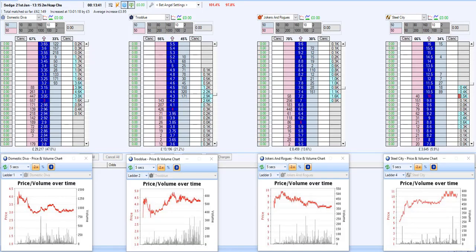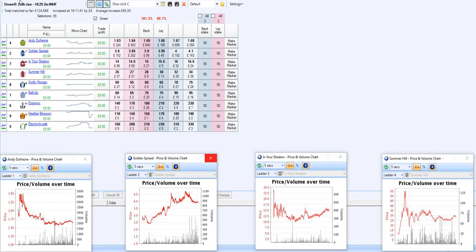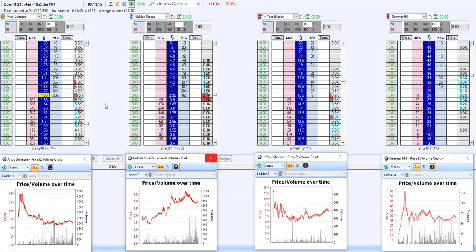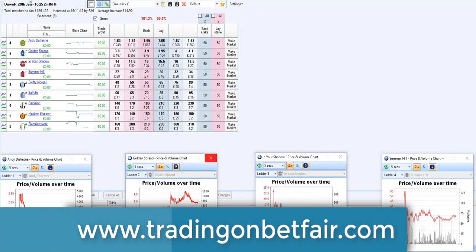So we'll jump in now and do some trading. All right, so here we go. Once again, it's a short price favorite. It's a clear favorite, and there's only one other horse that is in contention, as you can see.